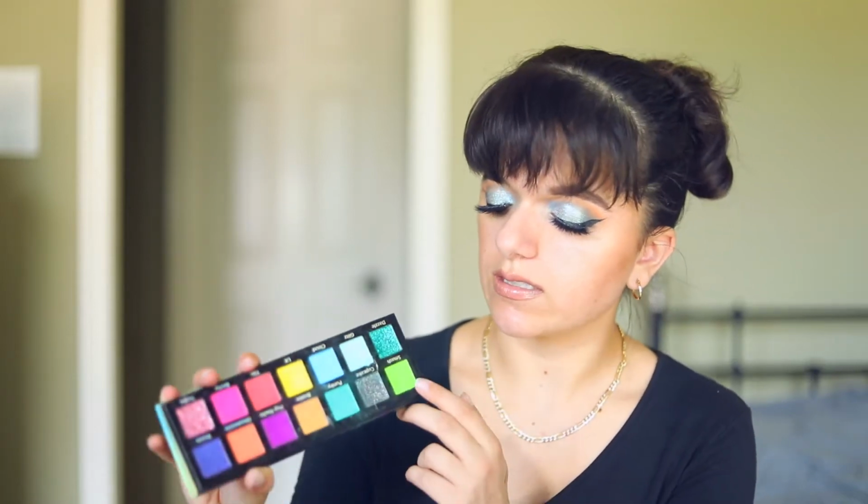This is by no means my favorite colorful palette right now, but as you can see, this palette has been well loved and well used. I definitely use this a lot, so I would recommend this as a potential first colorful palette if you're interested in these pressed glitters, that is. If you're not, you might not like this one as much. However, there are a few unique shades, such as this really bright green that I love and I still use to this day.